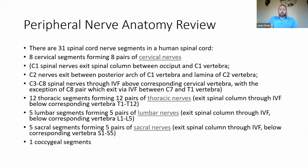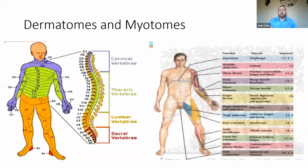All right, we also have our peripheral nerves. There are 31 spinal cord segments in the human spinal cord: 8 cervical, 12 thoracic, 5 lumbar, 5 sacral, and 1 coccygeal. All exit through the neuroforamen, becoming a nerve and innervating wherever they need to go from there. As they exit the spinal cord, we can look at the dermatomes and myotomes. The dermatomes are the sensory distribution of each spinal level.